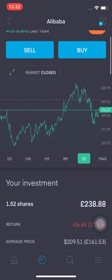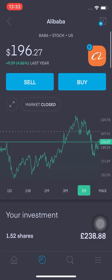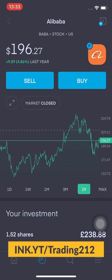Alibaba, I'm probably going to increase it to 2 shares. I do believe they might have a stock split. I'm not 100% sure. So I'm thinking potentially I will increase that to a whole share. So it would be like 2 shares.